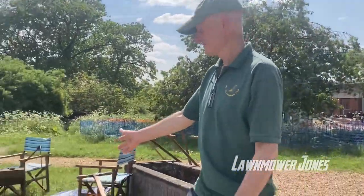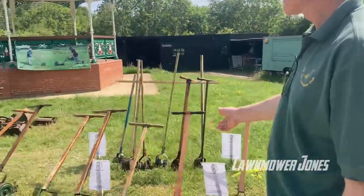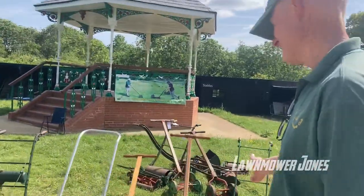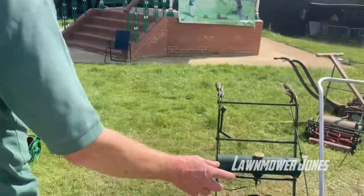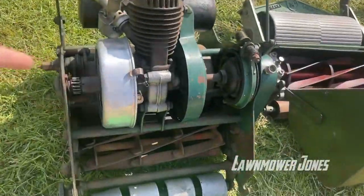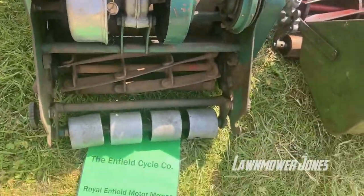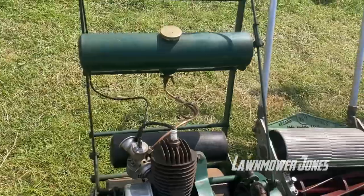Have a look, a line of these beautiful mowers. Petrol mowers, side wheel mowers, the list is endless. No shortage of mowers. There we go, that's a fairly unusual one. Royal Enfield, known for making motorbikes. Their mowers are a little bit unusual. Two-stroke mower there, made by the Royal Enfield Co. Lovely.